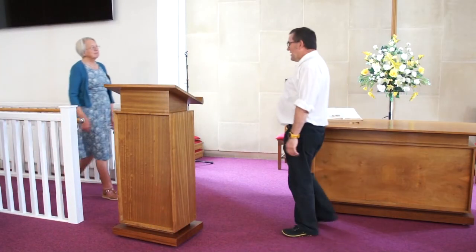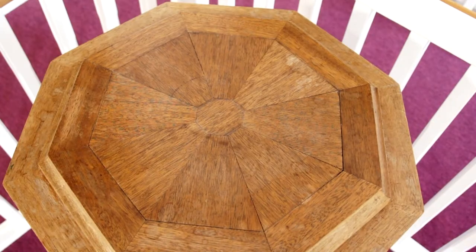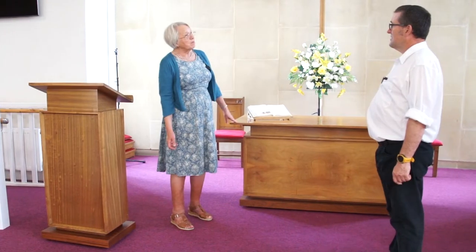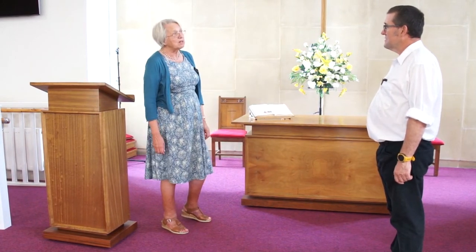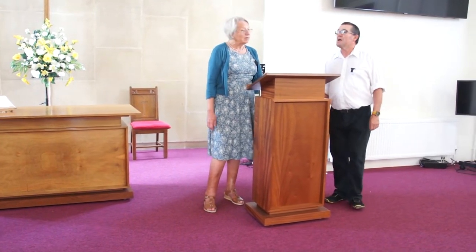Pauline, I gather there was some really beautiful wood in the original church. Yes, well, you've already had a look with George at the parquet floor, which is very lovely, isn't it? But we also had this font, this lectern, the communion table and the cross, and all of those were made at the time the church was built by the aircraft apprentices. We've kept this part of the church looking very much the same as it always did. But we do have a new lectern as well, and this was made from one of the old pews, and is made to match the old lectern exactly.